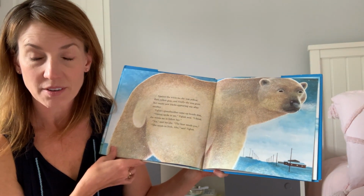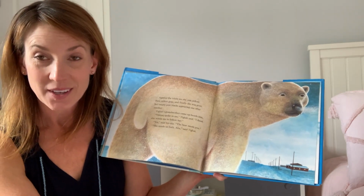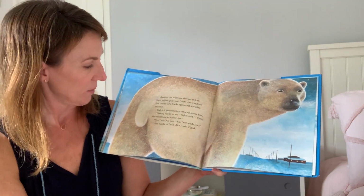So he could see the paw prints in the snow, and he could track her that way. That's really neat. He knows how to track a polar bear.